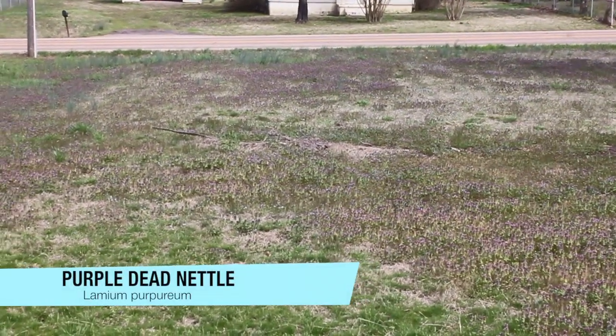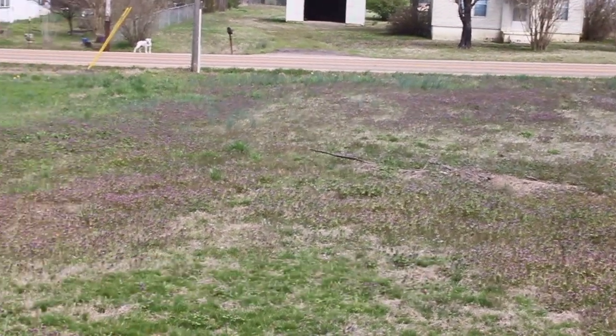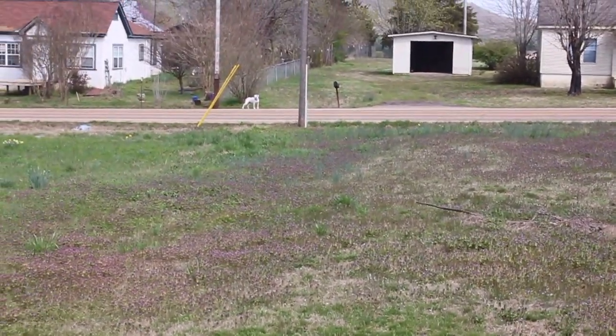See all that purple out there? Just about all of that is purple dead nettle, and we're going to go take a look at that in just a second, too. And there's a dog.